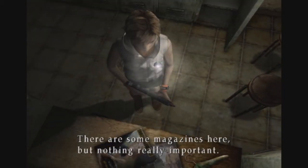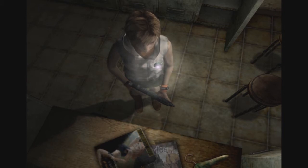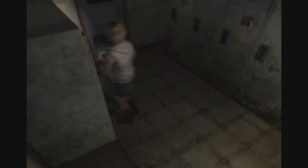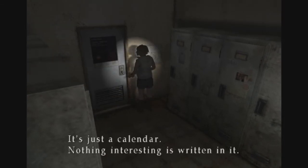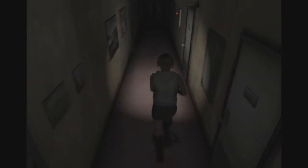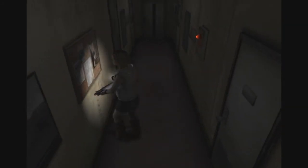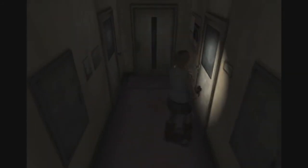But we can look here. There's some magazines here. Nothing really important. One of them I've already read, and the other just doesn't interest me. Fair enough. I think there's a poster in front of us that we can't really see, but again, nothing to do with these lockers. But there's a calendar here. Nothing interesting is written on it, though. So let's check this door. Nope. Looks a little bit like Toluca Lake. And let's head in here.